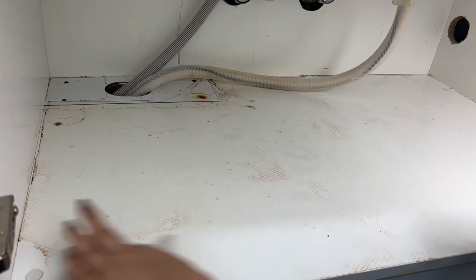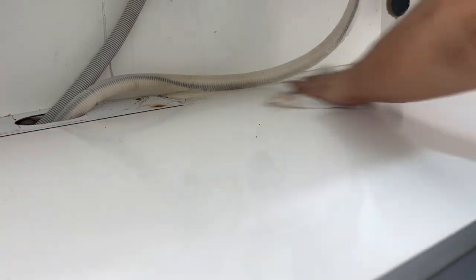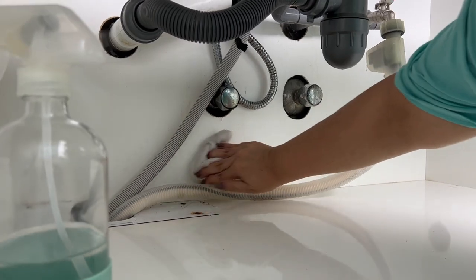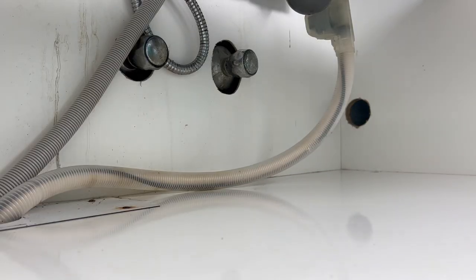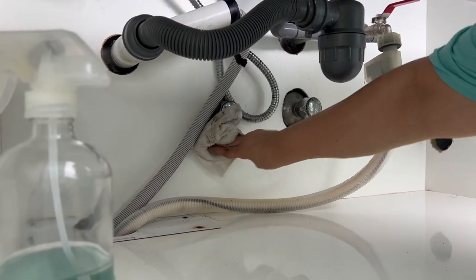Okay, so it's time to put everything back. I'm also taking this opportunity to deep clean the cabinet and change out the liners. It's super important to do deep cleaning every so often, especially in wetter areas.